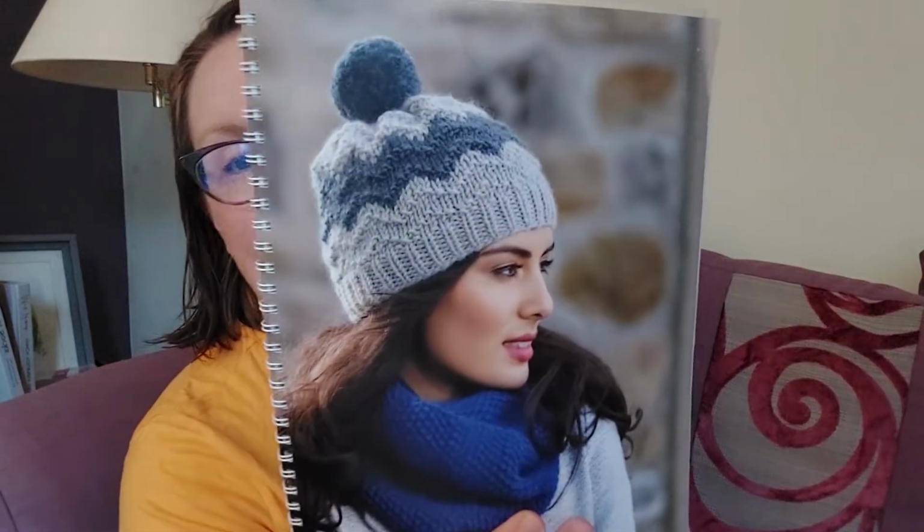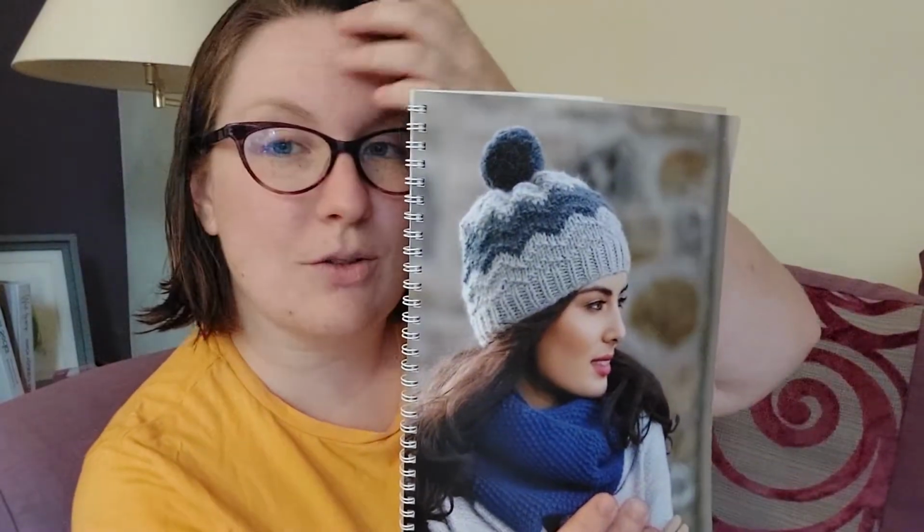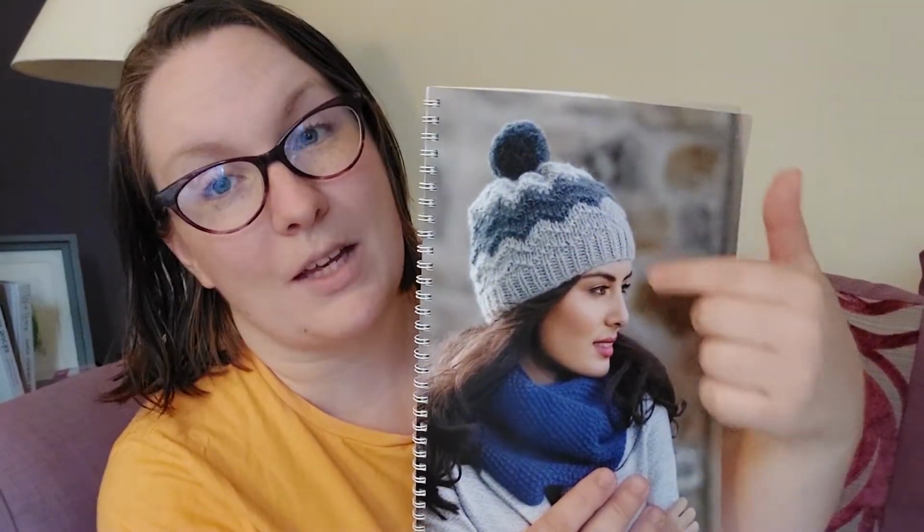It's not machine washable, but I did the 3-colour cowl, and there was so much yarn left over at the end. I thought, I wonder, and I flicked through the book and found this hat, and it turns out I had enough yarn left to do the 3-colour hat as well to go with it, and there is still enough yarn that I could do the fingerless mitts from the other page as well.